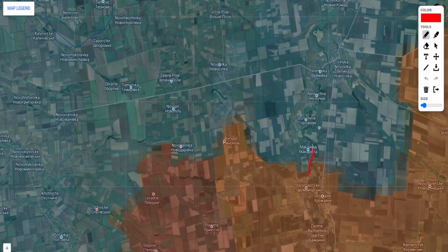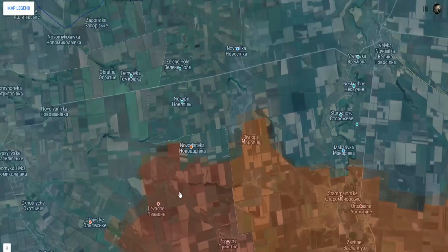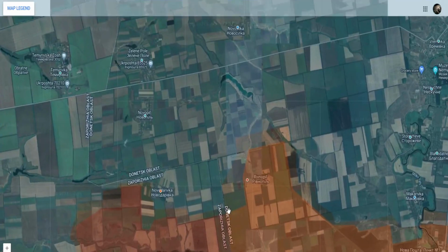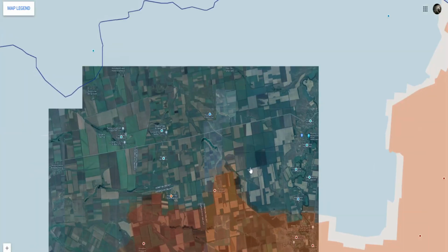We saw a Russian flag there. The Russian Ministry of Defense has confirmed the capture of that village. So I believe that Makarovka is still under Russian control. And so we have something like this happening here, where Ronopol, Novodarivka and Makarovka have been captured by the Russian forces. This happened once the Russians improved their positions around Prinutnia, and they were able to do a dash and capture Ronopol and Novodarivka.